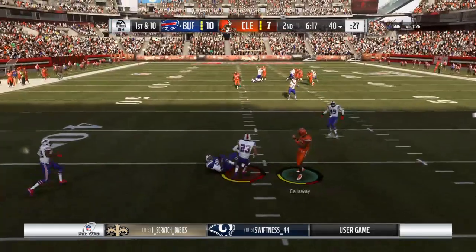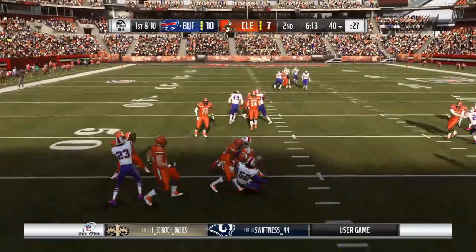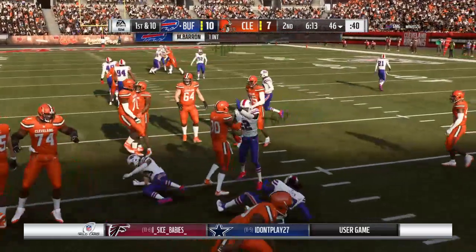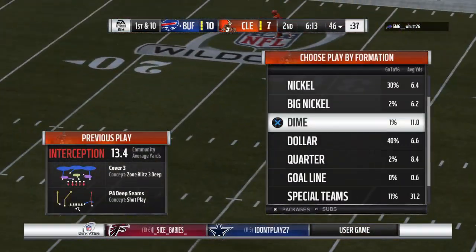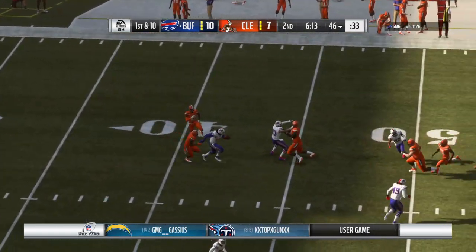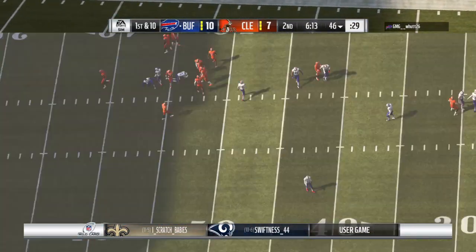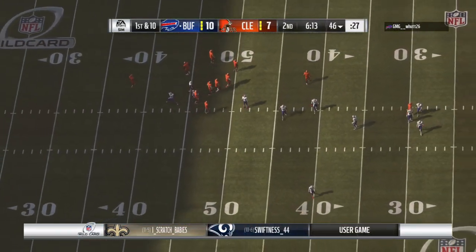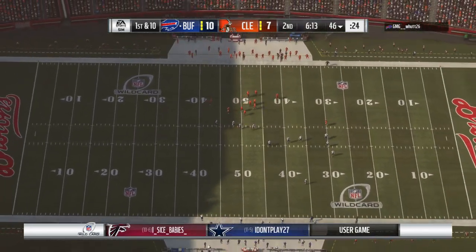He rifles one that's intercepted. Picked off by Mark Barron. And a return out shy of midfield to the 46-yard line. Well, this is one of the downsides of being a rookie quarterback. You know you're going to get called out about everything you do that goes wrong. Here, maybe he's a little uncertain about where to go with the football. And at this level, uncertainty equals turnovers. And this one winds up being intercepted.